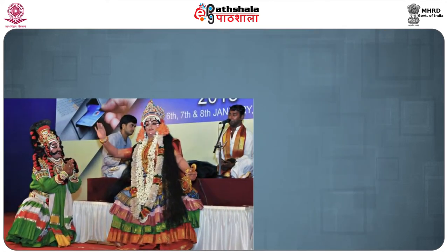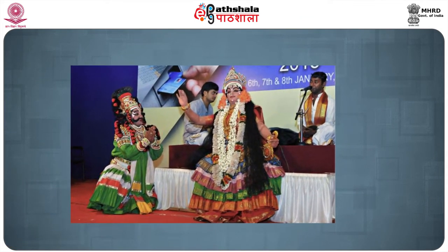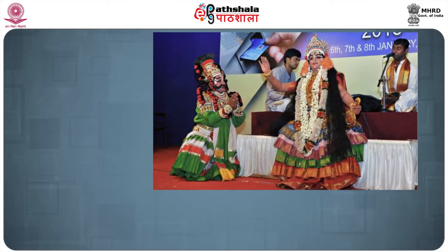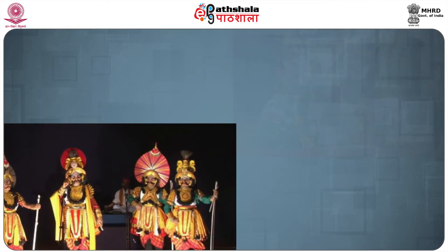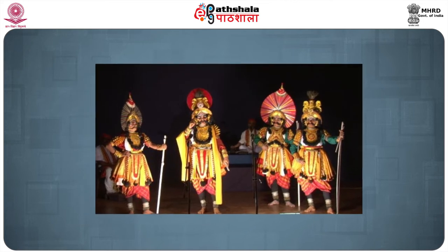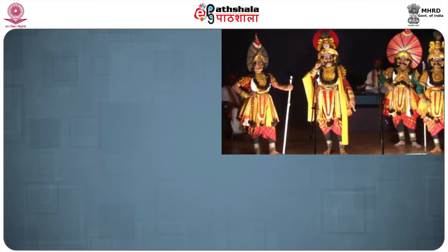In some plays, characters like Chandi, Hanuman, Narasimha are led to the stage from a great distance, attended by torch bearers, thus raising great expectations. On reaching the stage, powdered resin is thrown over the flames of the torches, creating an impressive spurt of momentary brightness.